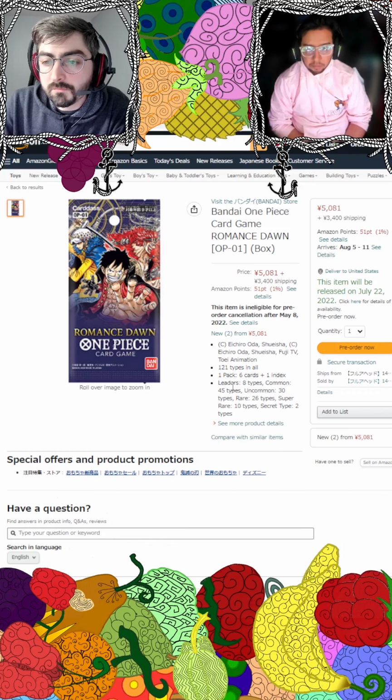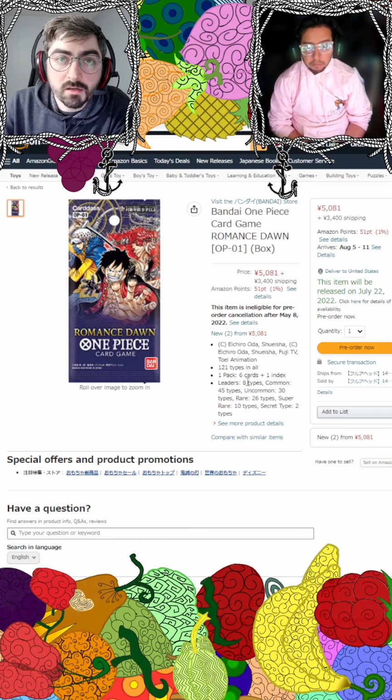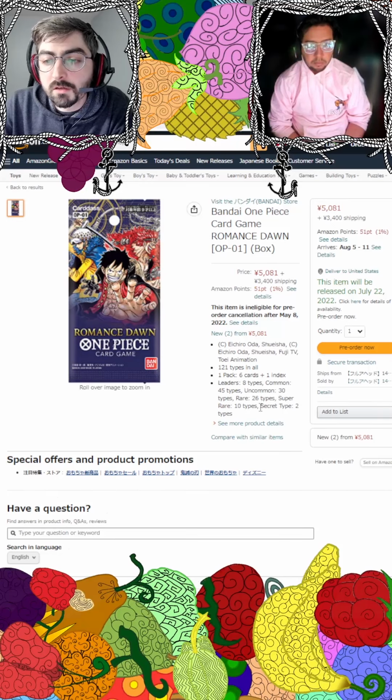They're telling us that there'll be 8 leaders. I'm assuming it's going to be 8 additional leaders. Yeah, the starter decks being 4, and then an additional 8 for the pack. We'll have 45 commons, 30 uncommons, 26 rares, 10 super rares, and 2 secret rares.